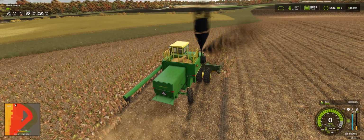But this field's massive. Oh my goodness. Slowing down a little bit. That's what it feels like anyways. Yeah. Quite the hill though. I think that corn header required more power because it's really not struggling too hard. Good yields on this field though, in some spots. So that's good. Make it a little bit more worth the money we spent on doing this.